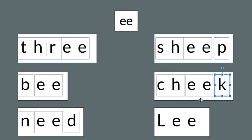The next word is a little bit different. It has the EE vowel team, but it doesn't start with any initial digraphs. It just has the consonant L at the beginning. So this word only has 2 sounds. It's capitalized to let you know it's someone's name. Altogether, when you blend it together, you get L, E, Lee.